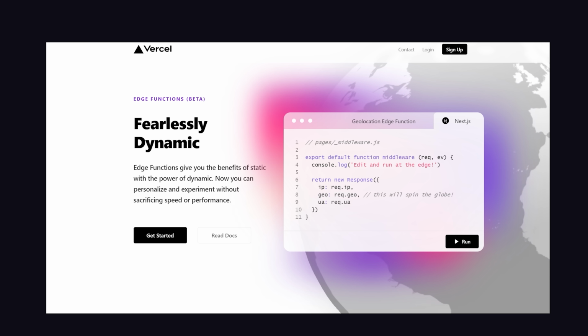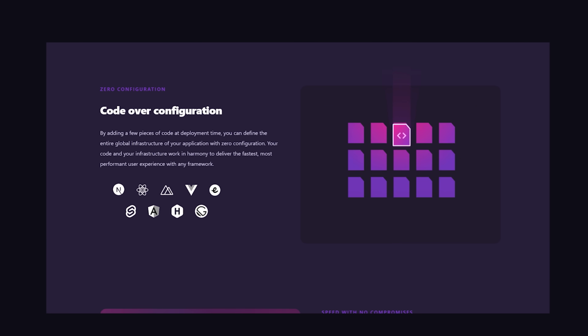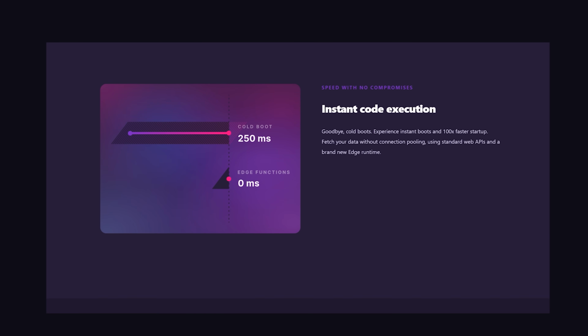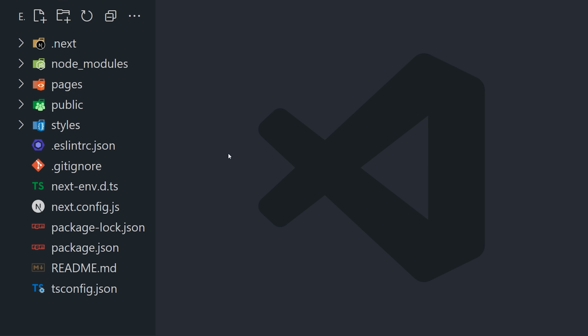Vercel, the company behind Next, has a product called Edge Functions. These are serverless functions like AWS Lambda or Google Cloud Functions, except they're deployed to the edge like a CDN, so your end users get extremely fast execution with no cold starts. Now here's where middleware comes in.